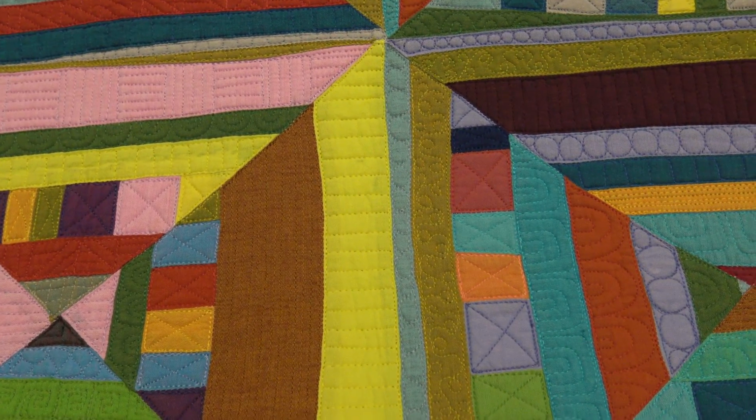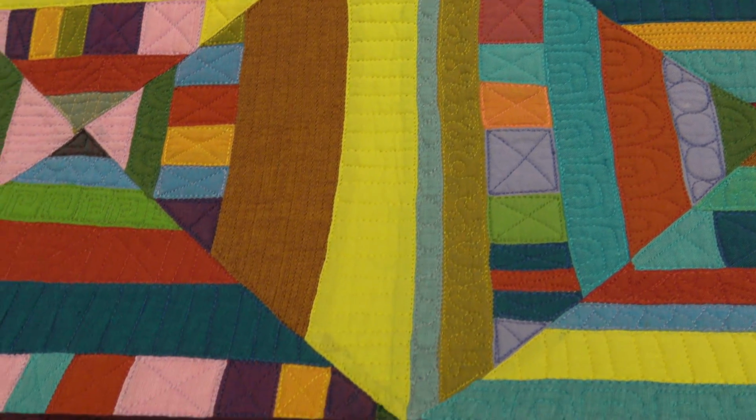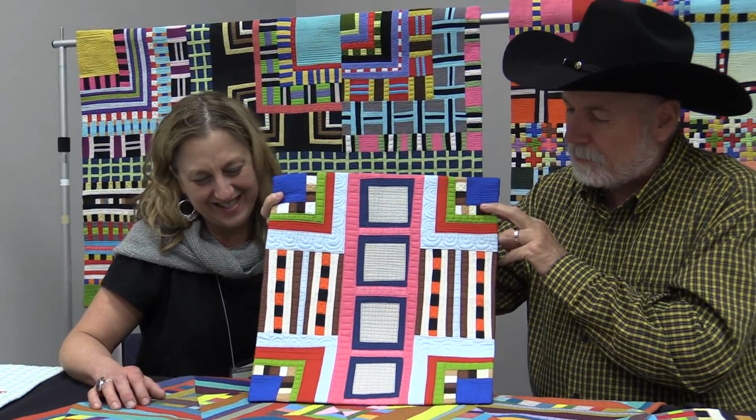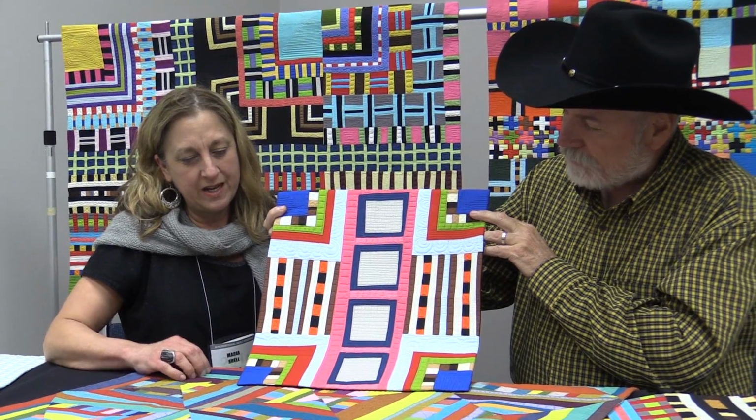They're gorgeous. I was teaching in Florida, and actually a couple students argued with me. They're like, Maria, there's no batting in that quilt. I'm like, yes, there is batting. Yeah, they will argue. I've had it happen before. It's like, it can't possibly be. Look at this. This is just fabulous.